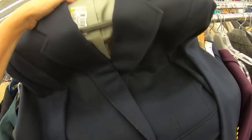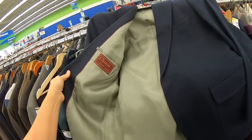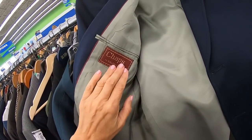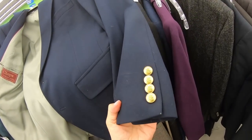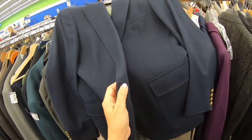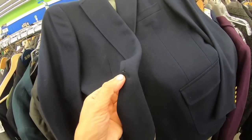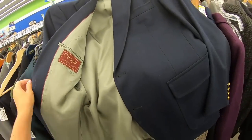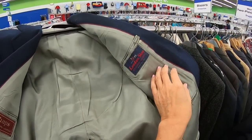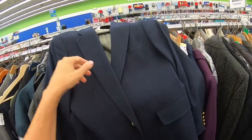This sport coat, just noticing if it has damage or not, little bit of damage there, so I won't be picking it up, but I figured I'd make mention of this. This is Chaps by Ralph Lauren. So there is the branding. I'd rather see just Ralph Lauren. I'd rather see the purple or the black label. Brass buttons. So it's got the four buttons on the cuff, single breasted. And like I said, you have to be really careful with these jackets because a lot of them are wool, and they will have moth damage if they're vintage. So always check here, London shop, Easton, Pennsylvania. Always check for moth damage on your wool jackets.